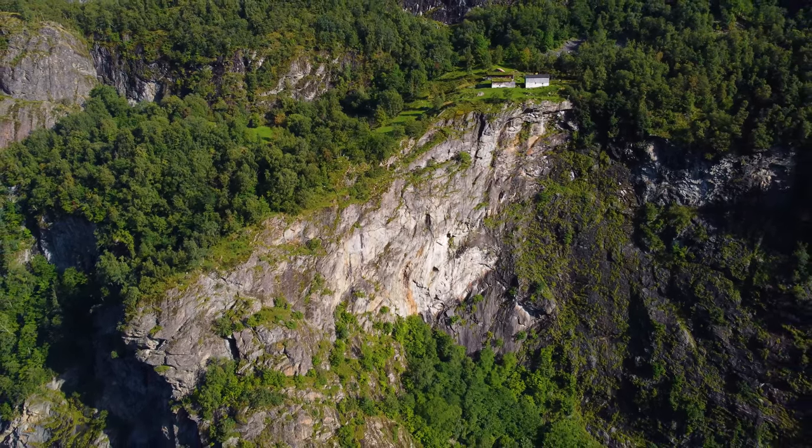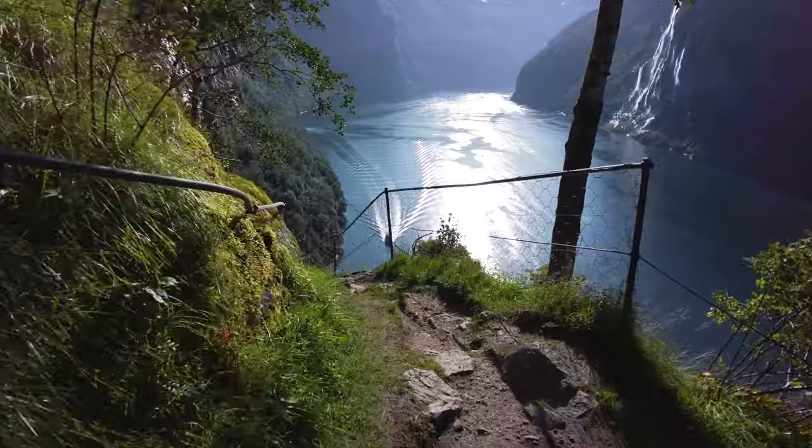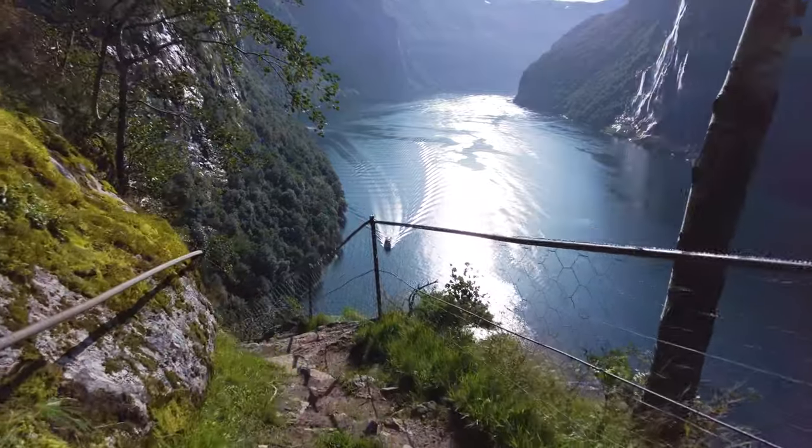The boat dock sits right below the farm at the foot of this cliff. The climb is very steep, but it's safe.